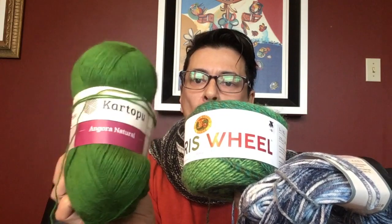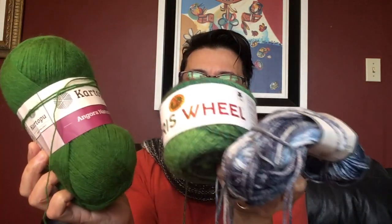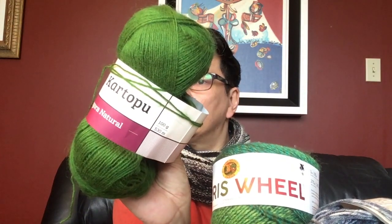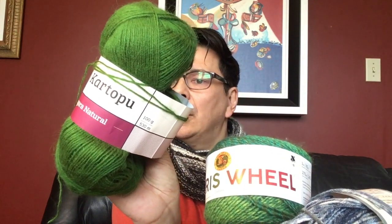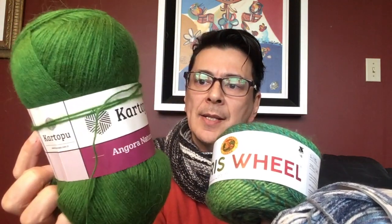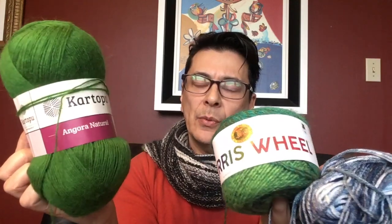Now this one is a different weight and it's not acrylic. So these two here are acrylic 4 weight, and this one here is, I believe, a mix of wool, mohair and acrylic, and it's considered a 2 weight. So when I've used this one, I've actually doubled up the thread and held 2 threads while I go up and down the needles. So yeah, those are the 3 colorways that I'm using in this garment here.